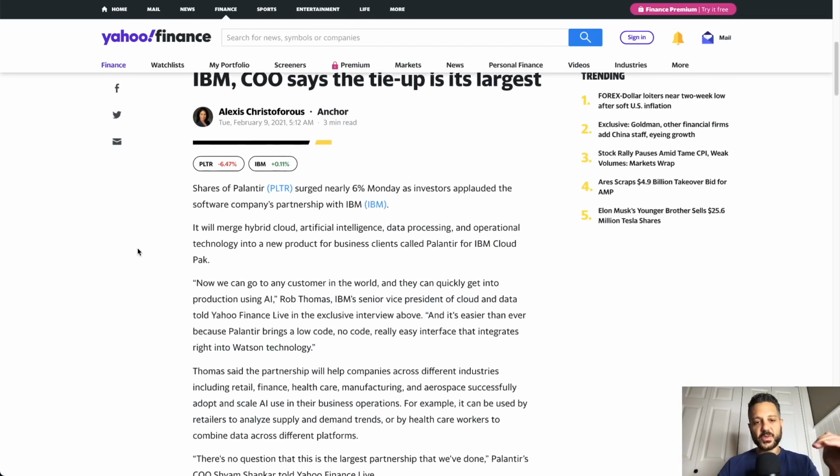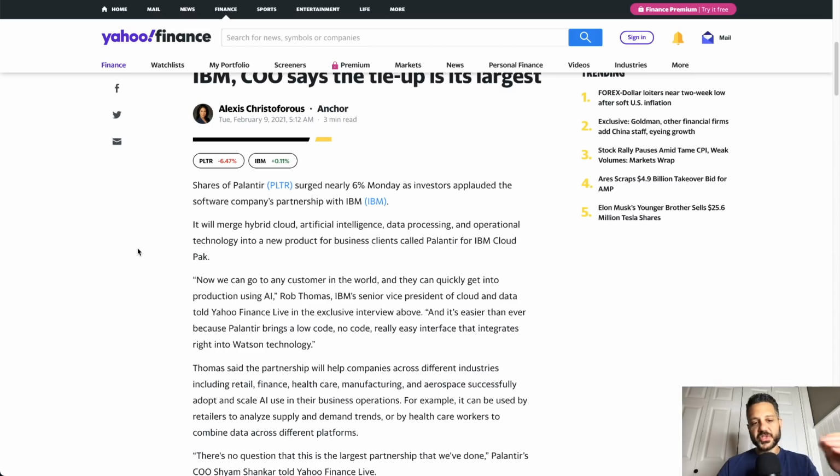Now, from a fundamental perspective, Palantir recently partnered with IBM on a project that will merge hybrid cloud, artificial intelligence, data processing, and operational technology into a new product. Basically, IBM has been trying to be that 4th player or that 5th player in the cloud game, along with the likes of Microsoft Azure, Amazon AWS, Google Cloud, etc. So IBM wants to transform their whole business infrastructure to be cloud-based, and now they're looking to recruit a company like Palantir to help them do it.